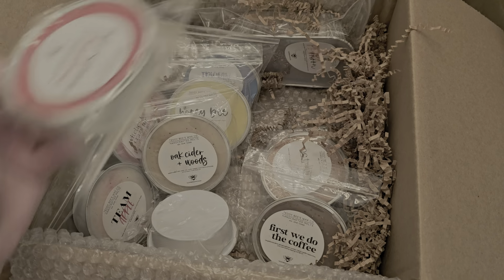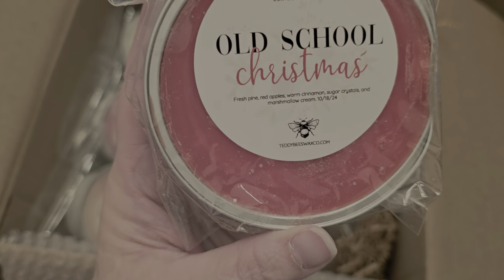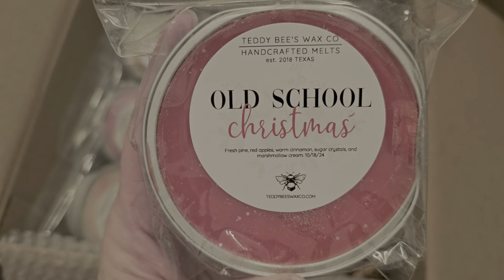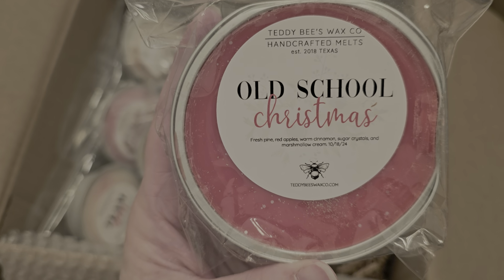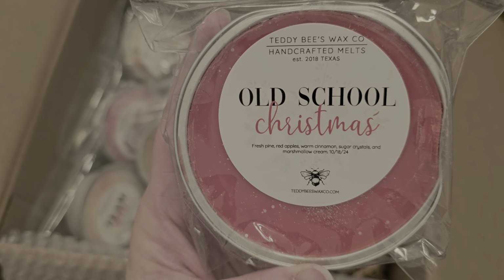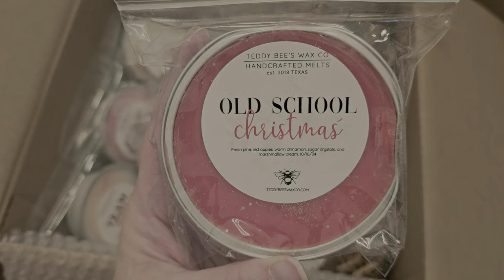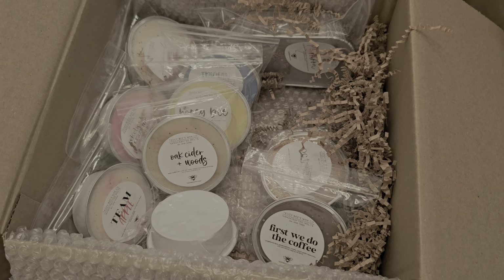All right. I don't think I have any of this. Old School Christmas. This is fresh pine, red apple, warm cinnamon, sugar crystals, and marshmallow cream. I was a little hesitant because of the warm cinnamon. But other than that, if it's not super prominent, I probably will absolutely love this scent.